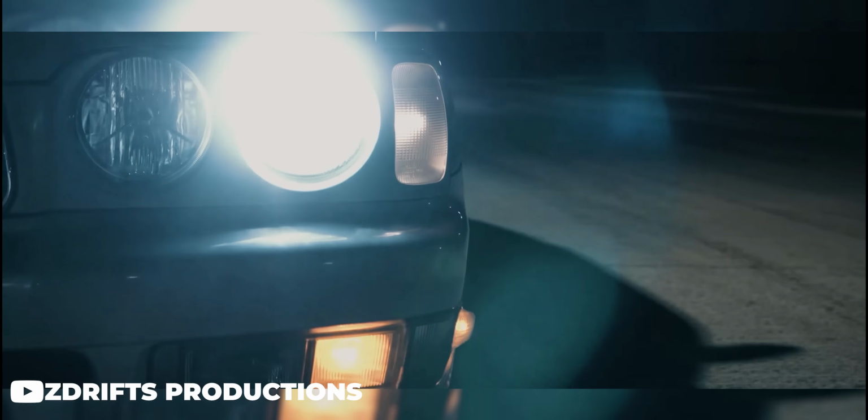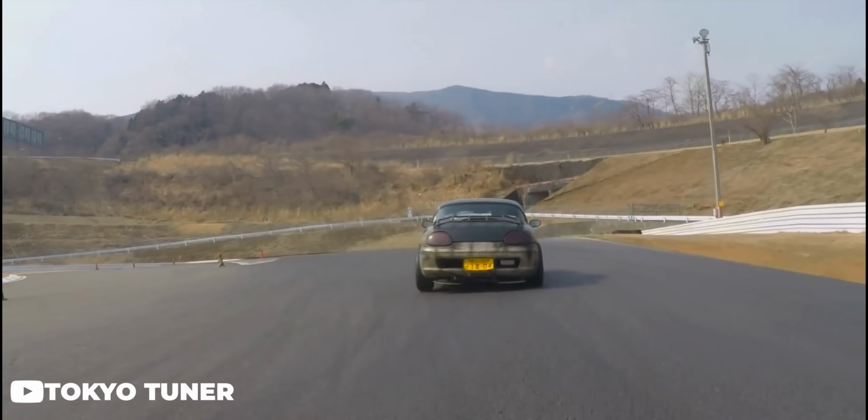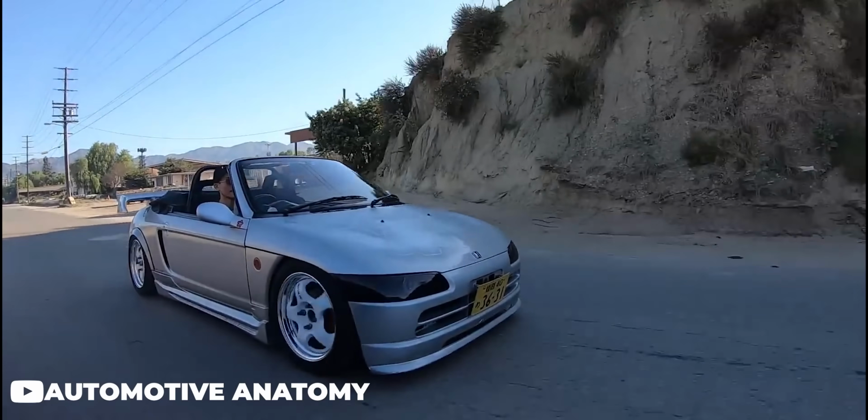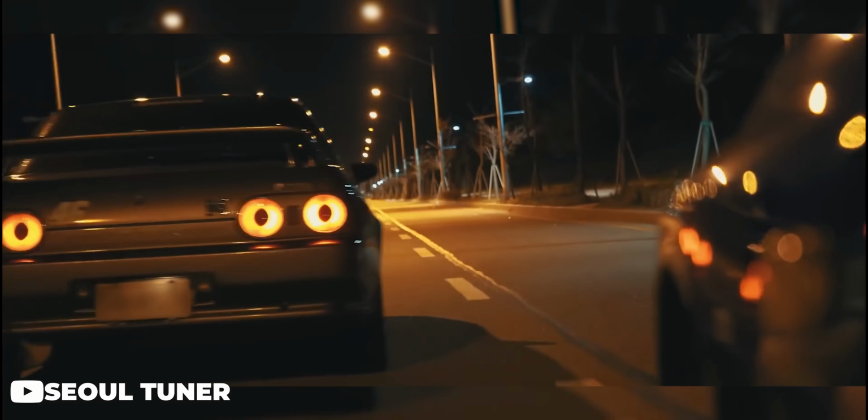Nissan Glorias from top rank importers are like $10,000. You can get a Suzuki Cappuccino for right around $12,000. Even if you go funky and want to buy a Honda Beat, that's gonna be around $7,000. Not everything is a $50,000 twin turbo Godzilla.